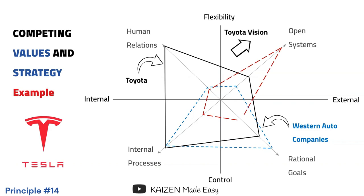On the other hand, Tesla is firmly ensconced in the open systems quadrant, while doing just enough to build and distribute product in the other three quadrants. It is relatively unidimensional and weaker every place Toyota is strong. Fortunately, or more likely by plan, Tesla is strong in the one area that really matters for Elon Musk's strategy and style of leadership.